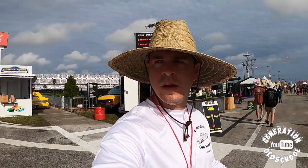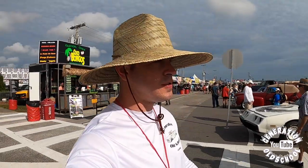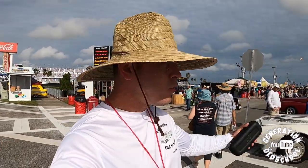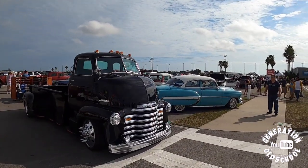And this part over here is called the car corral, and it's called the car corral because this is where people come to sell the cars. So most of the cars that you see here are for sale. Let's take a look at this.